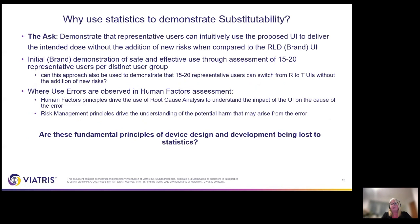We're asked to demonstrate that users can intuitively use the proposed user interface to deliver the intended dose without the addition of new risks. The big question is, why does this need a quantitative study with large numbers when the original demonstration of safe and effective use can be conducted on numbers of 20 per user group? We're hearing from the agency that there may be alternatives to the non-inferiority approach, but we're equally hearing from industry that we can't find a way forward. And I'd be very interested to ask the agency, of all the comparative analyses presented with other design differences, what percentage of those have successfully navigated a non-statistical route to acceptability?